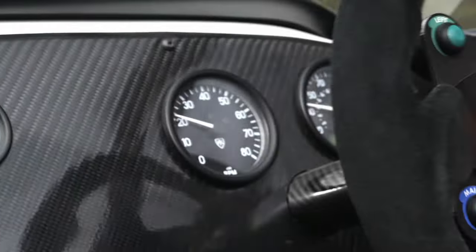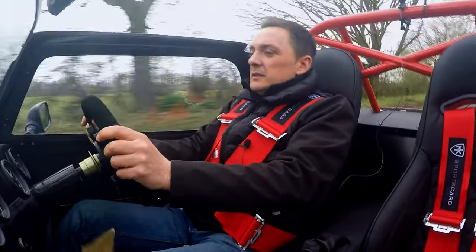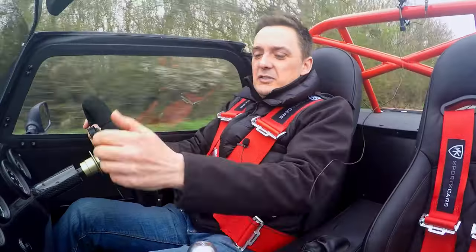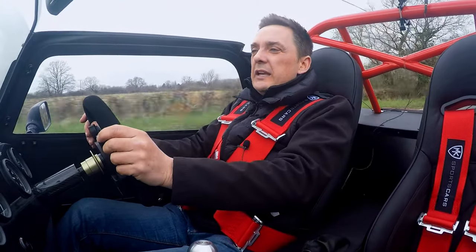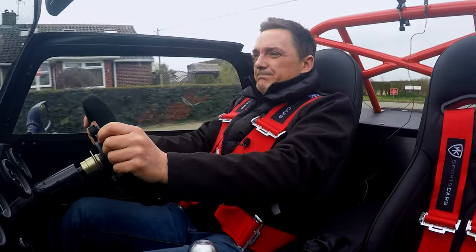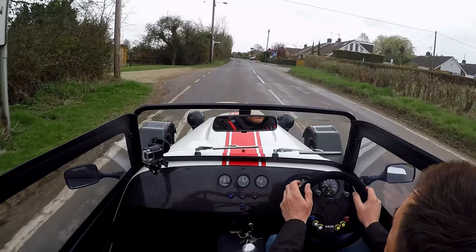Seems like the VTEC comes in at about 4,500 RPM. Even not on the VTEC, my goodness, it's quick. Oh, that is nice. That is really, really nice. This is everything that you could want in a car, one of these cars. This is touring. This is power. This is looks. This is the business.